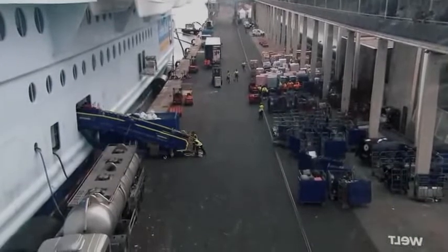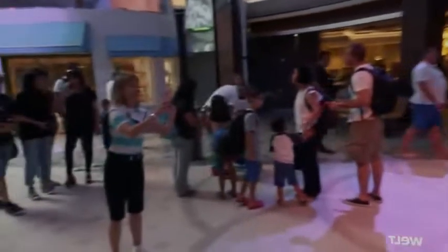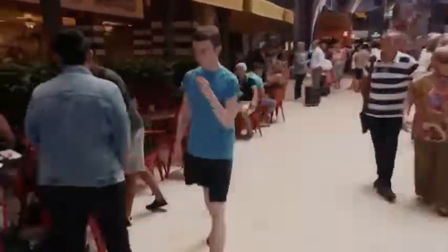Hectic loading and a thrill of anticipation on Deck 5. This is the Royal Promenade, known as the beating heart of the ship. A shopping mall covering around 150 meters of bars, restaurants, and shops.